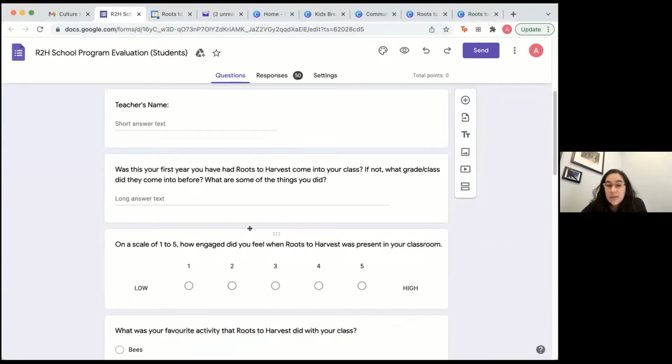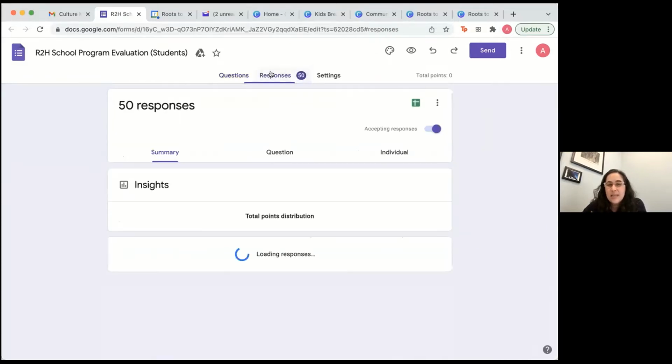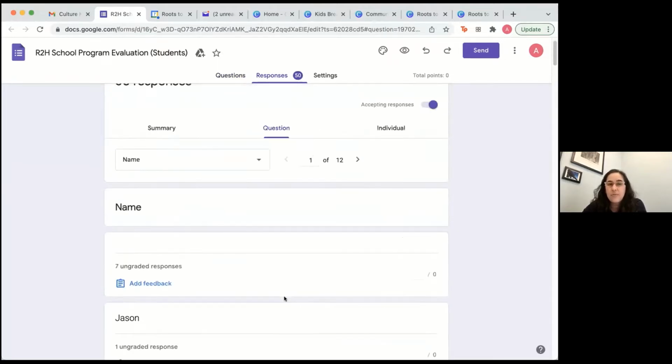We have scaled questions. How do you feel when Roots to Harvest is in your program, your favorite program, what did you learn about it? And the best thing about this is that the responses then get coded, right? So that you can actually see individual questions and the answers to it and how many people responded.